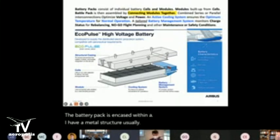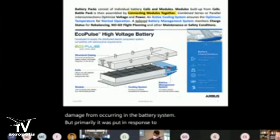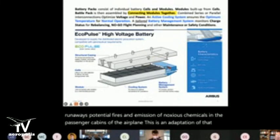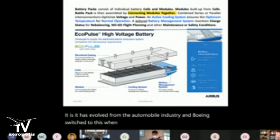The purpose of the metal structure was twofold: to protect damage from occurring in the battery system, but primarily it was put in response to containing thermal runaways, potential fires, and emission of noxious chemicals in the passenger cabins of the airplane. This is an adaptation of that design by Airbus. It has evolved from the automobile industry, and Boeing switched to this when they went to the more electric airplane because they had battery fires in the airplane itself, and they had to have a way to isolate that.